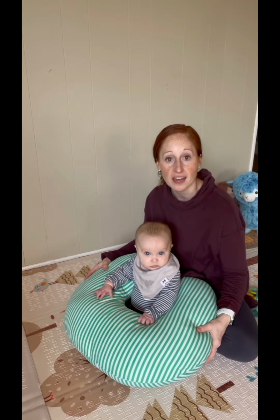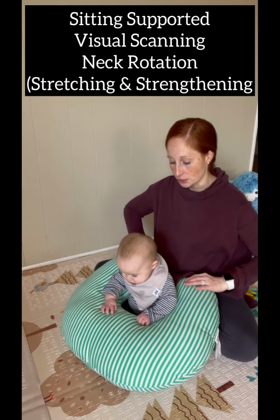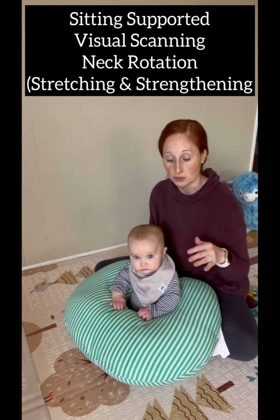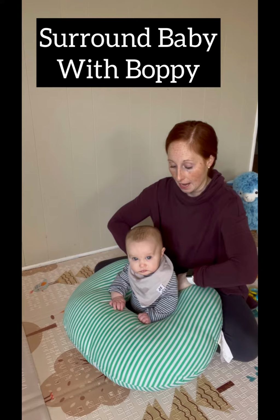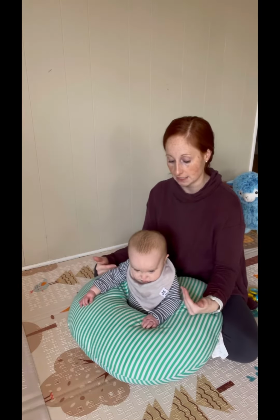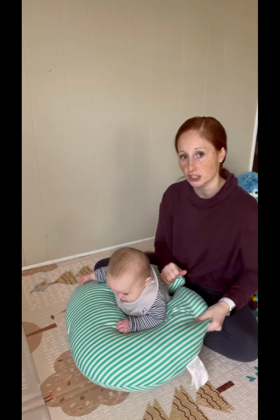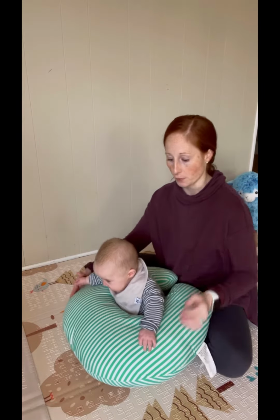I'm a pediatric occupational therapist and mom of a 19-week-old. I've been placing Jace in sitting and working on his visual scanning skills and his neck control using my boppy. I put the boppy around him similar to how you would if you were nursing, and I just slide it all the way up against so that when he is sitting upright, I can control it from the back here, just like this, and I can keep him upright and it's resting on my leg, so it's a little bit more elevated.